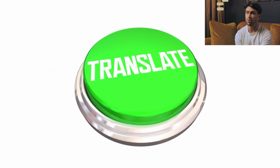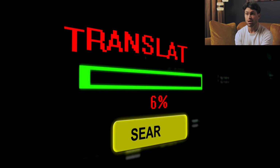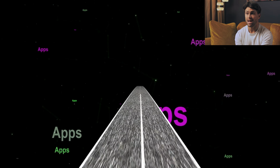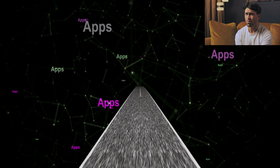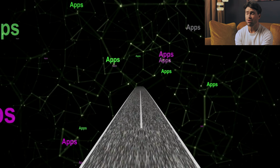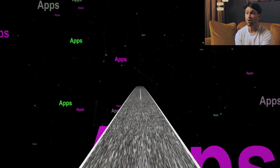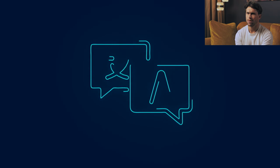Apple's giving developers direct access to their AI models through something called the Foundation Models Framework. What does this mean? Well, any app developer can now add AI features to their apps using Apple's on-device AI, and it's free. No cloud services needed, no subscription fees, and it all stays private on your device. Developers are already jumping on this.